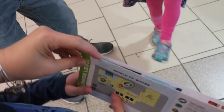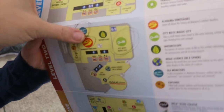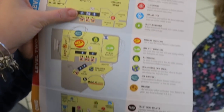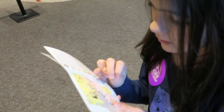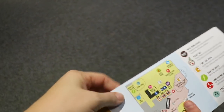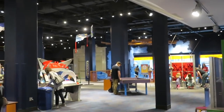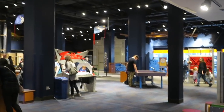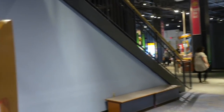We're going to go see. There's dinosaurs on here. There's Alabama dinosaurs, art and tech, itty bitty magic city. So what do you want to go see first? There's a racetrack back here that you have circled. Got a big bubble room thing. And then I think there's like 3 or 4 floors. So you go up on the stairs.